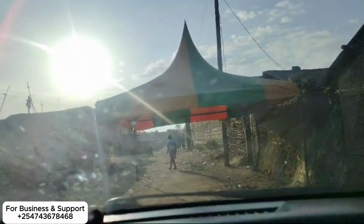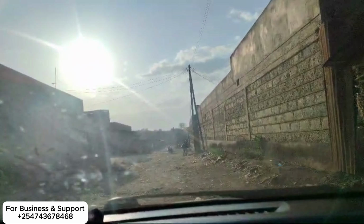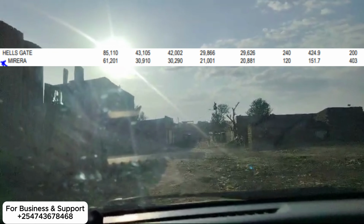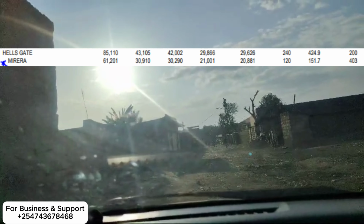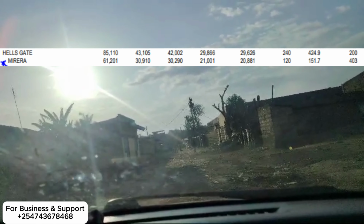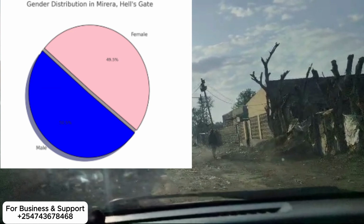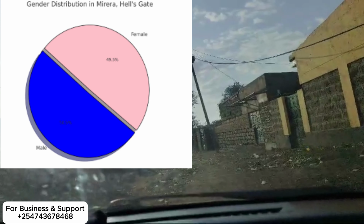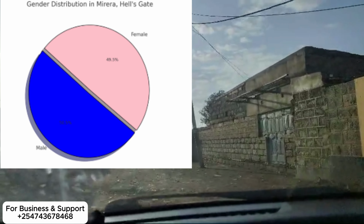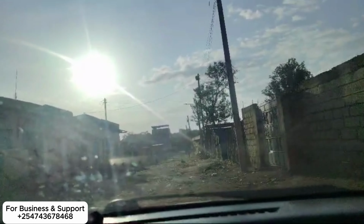Well, it seems like someone somewhere just decided to pitch a tent right in the middle of the road. What an interesting place. I can also see more mud houses. Well, Karagita has a total population of 61,201 people living in a very small area. It is quite congested, as you can see. The gender distribution is 50.5% males and 49.5% females. That tells you that there are more men than women in this town, and definitely I will not prefer living in such a place for obvious reasons.